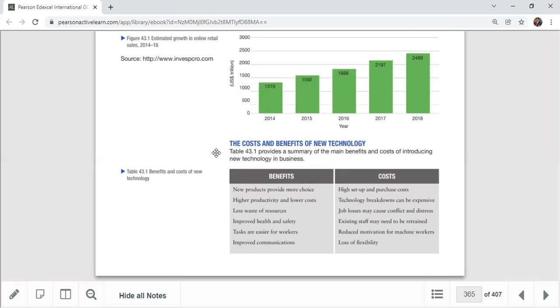Technology has a high setup and purchase cost, it's expensive. You have to pay the price, and technology breakdown can be expensive because you are depending on technology. Sometimes it can break down, right? We can't 100% guarantee that it's always working. If there is a breakdown, then it will be expensive. Job losses may cause conflict and distress, especially from the workers' point of view. Technology will bring bad results because they are losing their jobs.